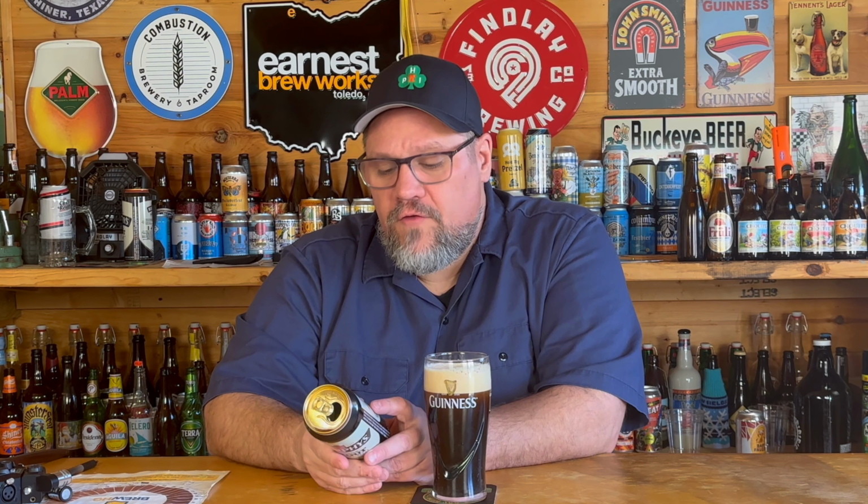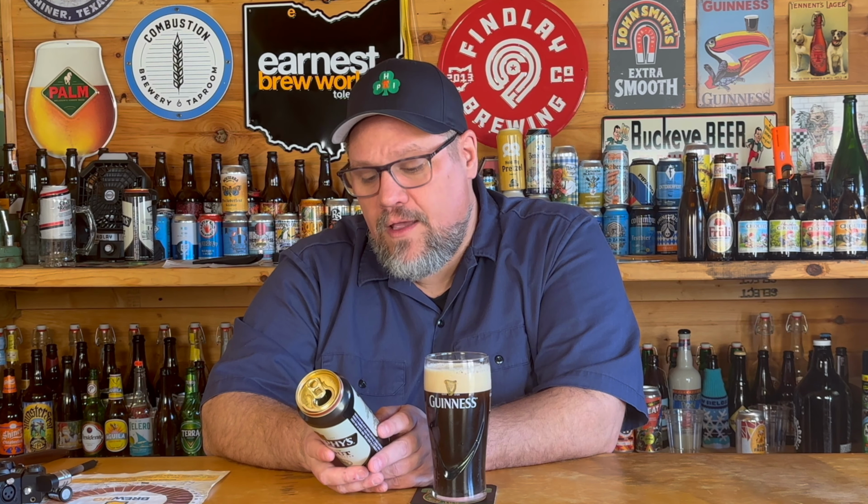Now, it says pour at a 45-degree angle, which I suppose we did. Let it settle, then drink. The ingenious floating draft flow system enables you to enjoy the creamy head of Murphy's from a can. Unchilled cans may overflow.